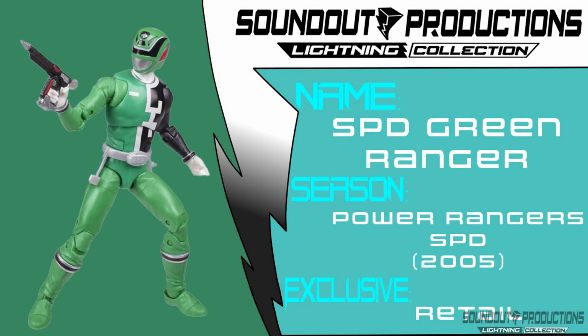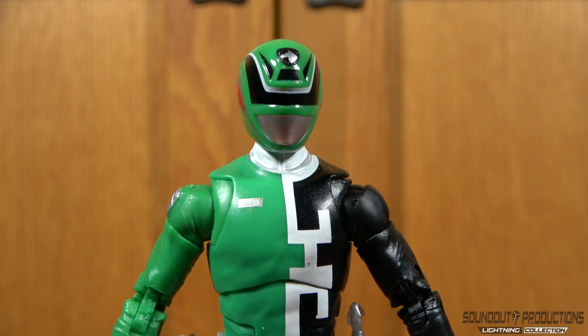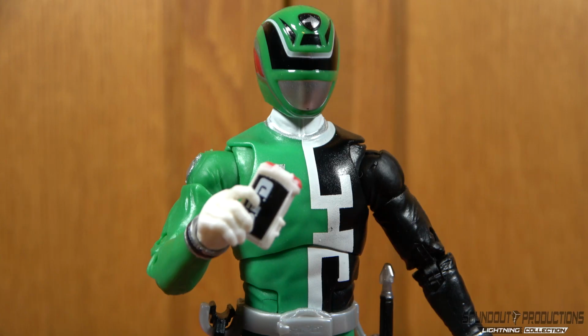Rounding out Wave 9, we have SPD Green. Overall, a solidly looking figure. I think he's got some weird offness to him, and I think it's something to do with the helmet and the shape of it. But overall, I mean, you look at it, that is SPD Green, there's no doubt about it. He does, of course, come with his SPD Morpher, which, like I mentioned prior, is missing the lines and words, but at least it's the right color, unlike Pink's.